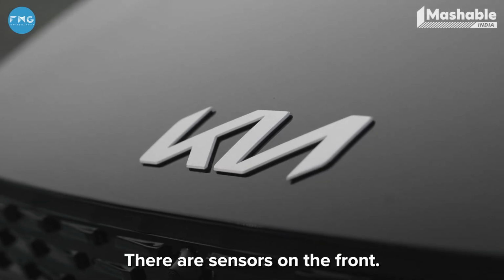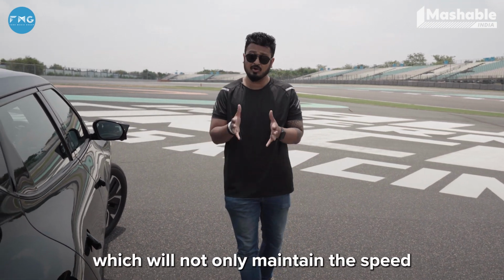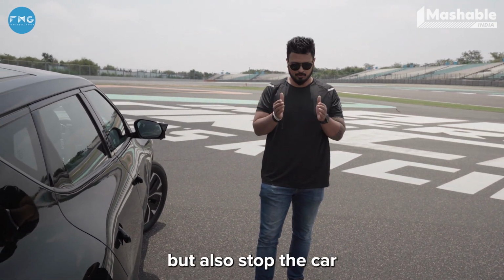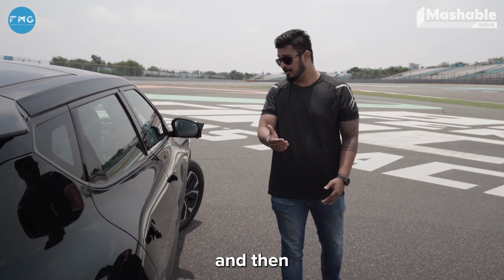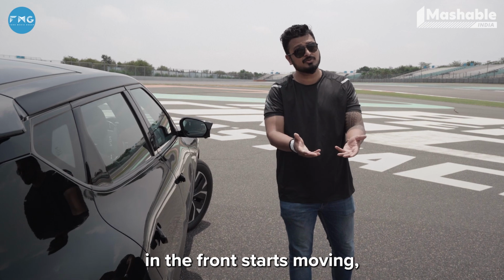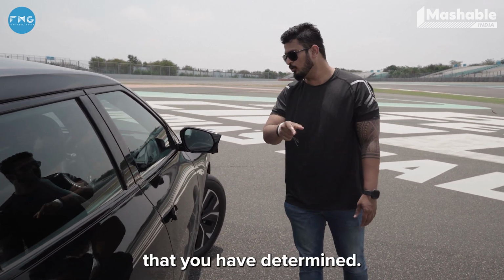There are sensors at the front, and there's also a camera which will help you with the active cruise control, which will not only maintain the speed but also stop the car in case the car moving in front of it stops. And when the car in the front starts moving, the car will automatically start to accelerate to the set speed that you have determined.